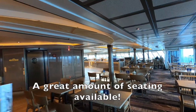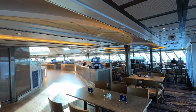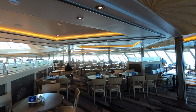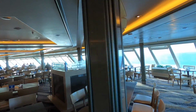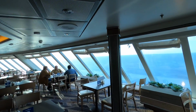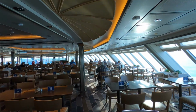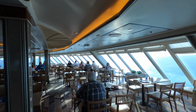Plenty of seating. This ship has a guest capacity of around 2,200 people. Now, this is a little bit different than Royal Caribbean ships that we are used to. Again, we do cruise Princess quite a bit, but this is a forward-facing buffet seating versus the aft-facing buffet seating that Royal Caribbean has. Well, I think they just left because their plates are still on the table.